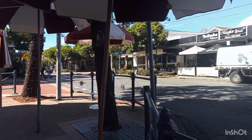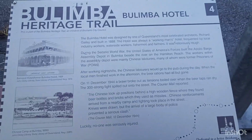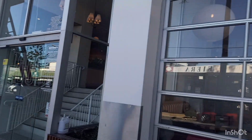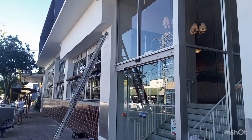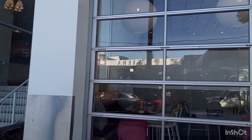Okay, here we are at the Bulimba Hotel. It says it's 4, so it's 5th or minus. So I'm guessing that's where it was, or some of it. And now it's a whole new building.